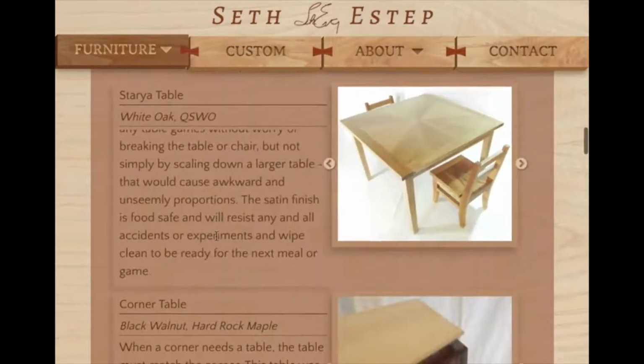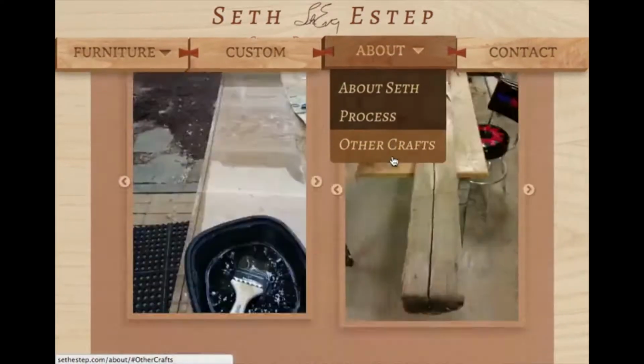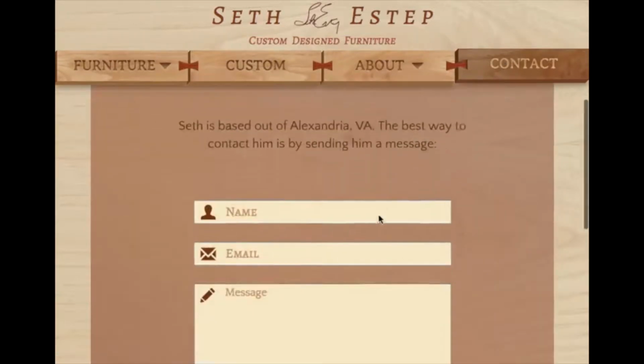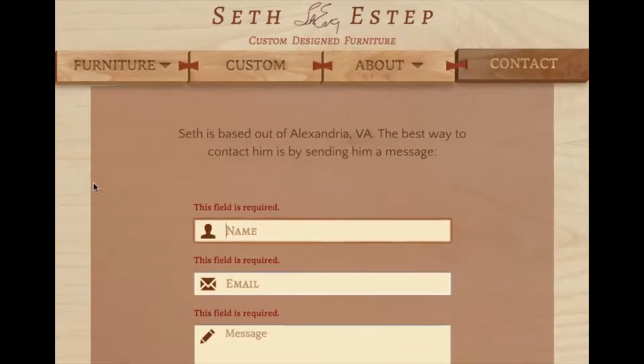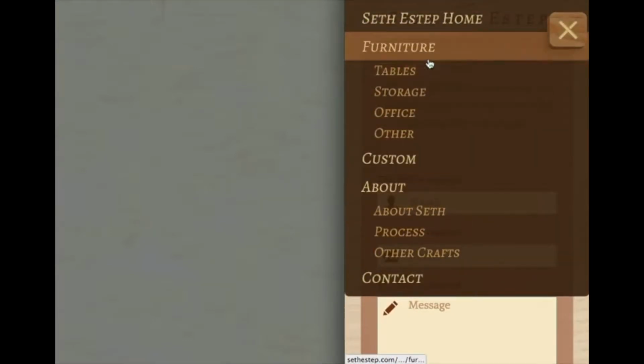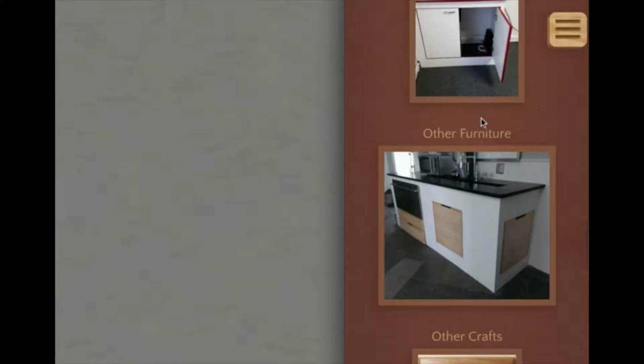I also worked with the client to create a very unique 3D looking nav menu at the top. The contact form here uses Google's reCAPTCHA plugin and other validations also. You'll notice it's extremely responsive. The nav menu turns into a nav icon, revealing an unusual two-level, totally custom drop-down menu.